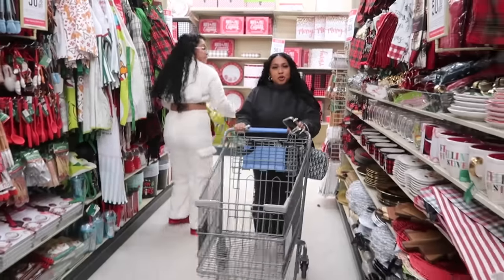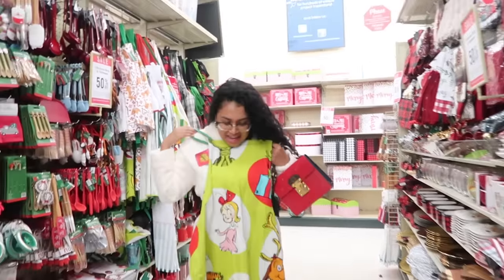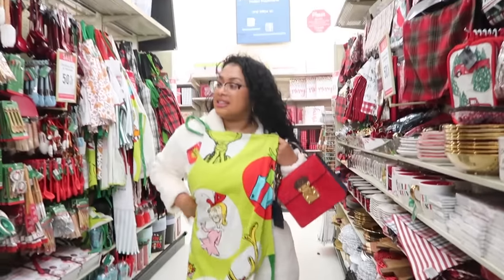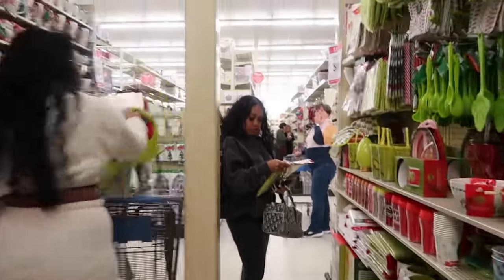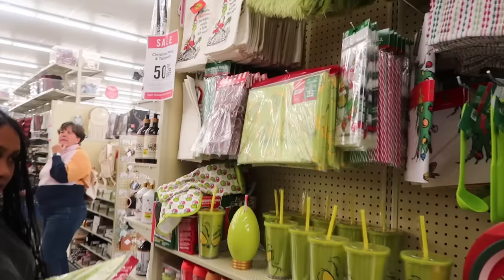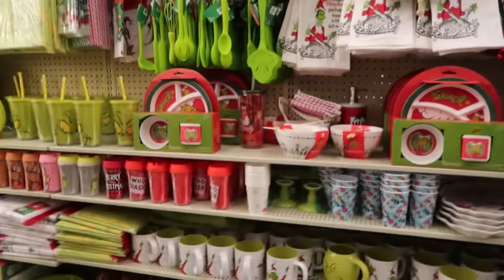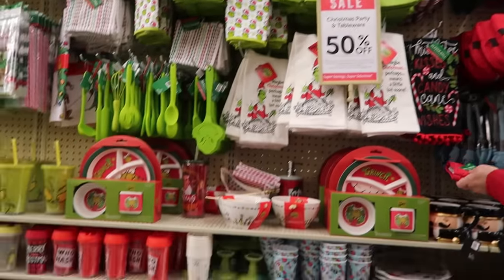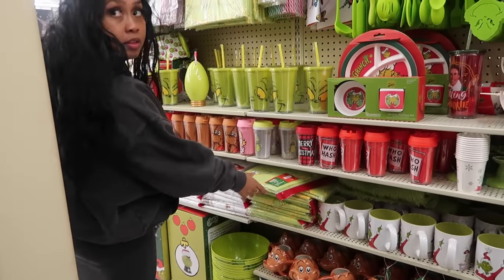To make some cookies. Oh, the Grinch stuff over here. Oh, no. Should I get this? I'm the camera lady for the day. I ate first so I could make some cookies or something. Oh, there go your Grinch mug. Oh, yep. This one I'm talking about. Look at all this Grinch stuff. It say 50% off. Oh, this is a tablecloth.